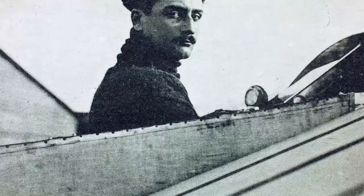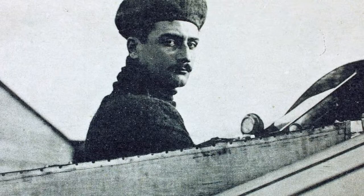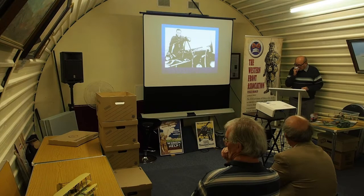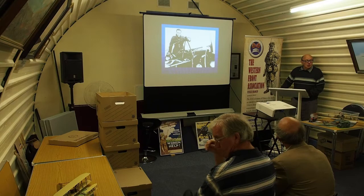Things got serious when a young Frenchman called Roland Garros decided that he didn't like all this waving and shotgun business. He tried to organise it a bit better. So he had a Morane L, which we shall see shortly. I have got a model, which he fitted a forward-firing Hotchkiss machine gun. And to prevent the propeller from being shot off, he designed some deflector plates on the two blades of the propeller. And in 3 weeks, he'd shot down five very surprised German aircraft who were expecting waves and the rest.